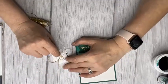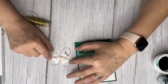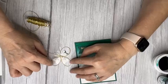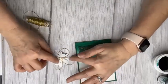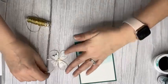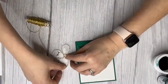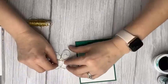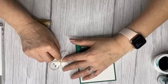I'm trying to make them approximately the same size, but it does not have to be precise. You know, you can just kind of measure from here to there, just eyeball it. I just want them framing each leaf. I mean, you may do yours completely different, and that's absolutely fine. That's where creativity comes in.